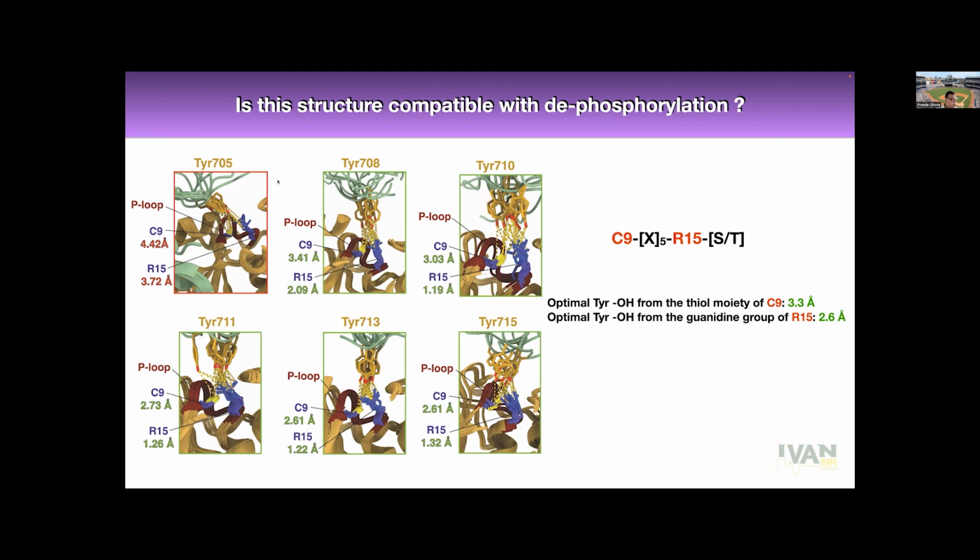And all of them could except this one, tyrosine 705. And tyrosine 705, interestingly, in cells is not autophosphorylated, right? So there would be no need for it to get dephosphorylated. These ones are phosphorylated, and so these ones can be dephosphorylated. So our model is reasonable.